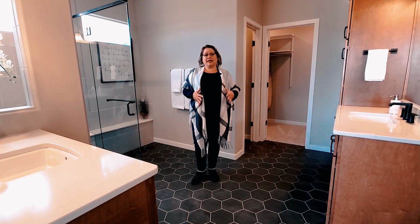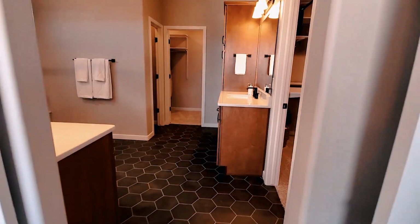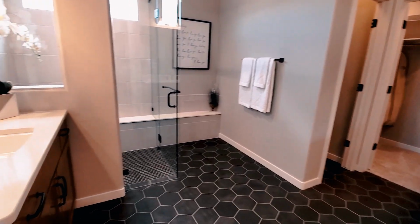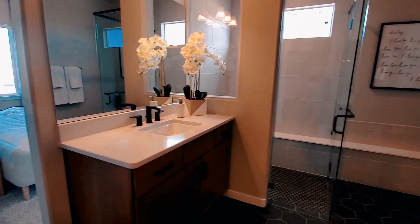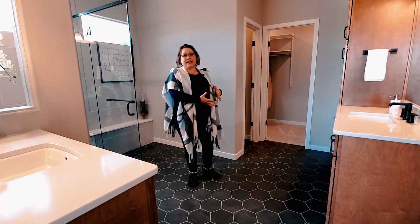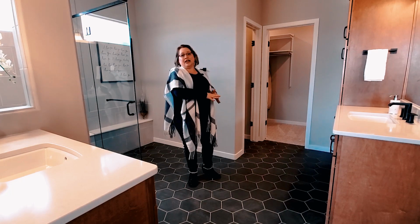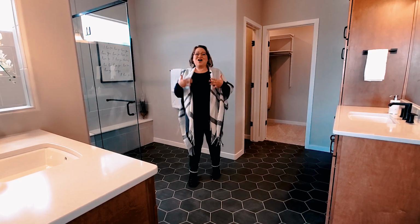So having a secondary master bathroom for her was really nice. She had her own vanity that had all of her stuff. She was just comfortable where she would put things. But then I also had a vanity that I could wash up and have things that I needed for her, gloves, and just had a sink that only I used. And I don't know why that was so nice, but it was.